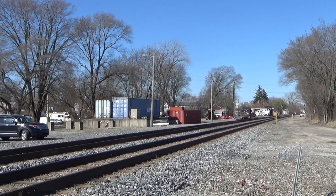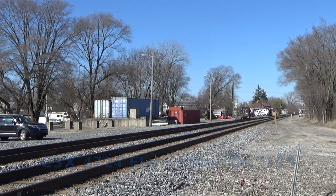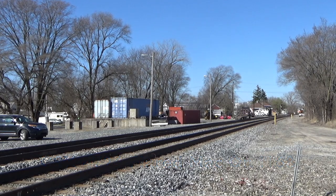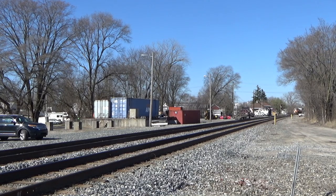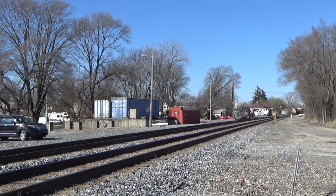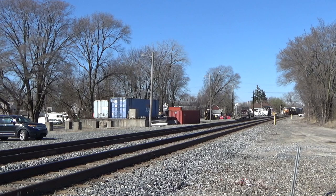Today we're starting here at Fostoria, Ohio, railfanning the Willard subdivision and a little bit of the Fostoria district. We're having a good day here at Fostoria, till we missed M368. But we will catch that later on today.